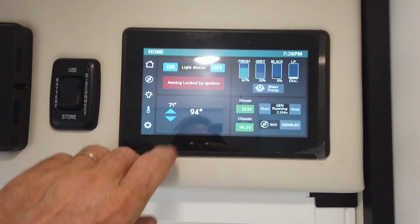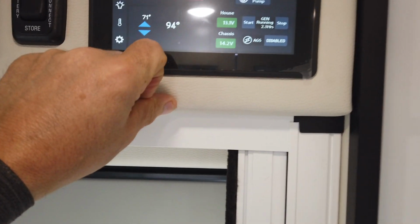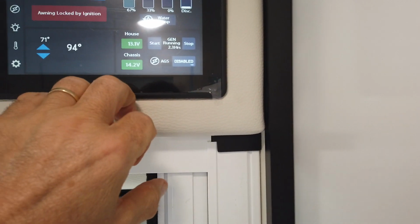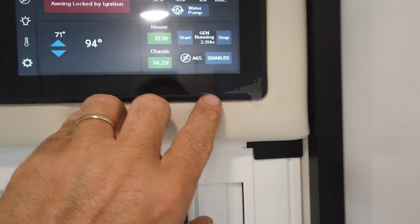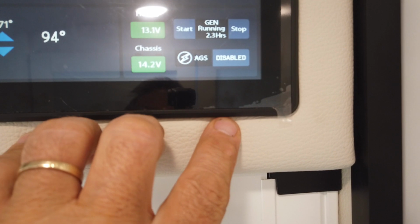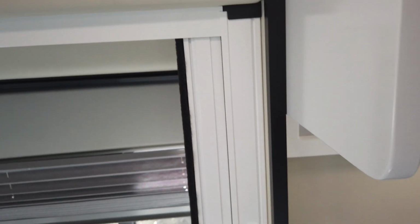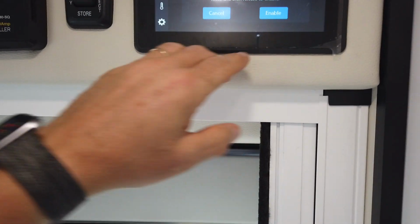And up here, I have a multiplex panel. Here I can turn all my lights off, turn all my lights on. I can set the air conditioner. I can check my tank levels. I can start the generator, which I have running right now. I can turn off the generator, or I can set the AGS on the generator. That's auto gen start. So if I was away from the coach and wanted it to start up at certain temperatures or low loads, I can do that as well by just going into that panel there and enabling the AGS.